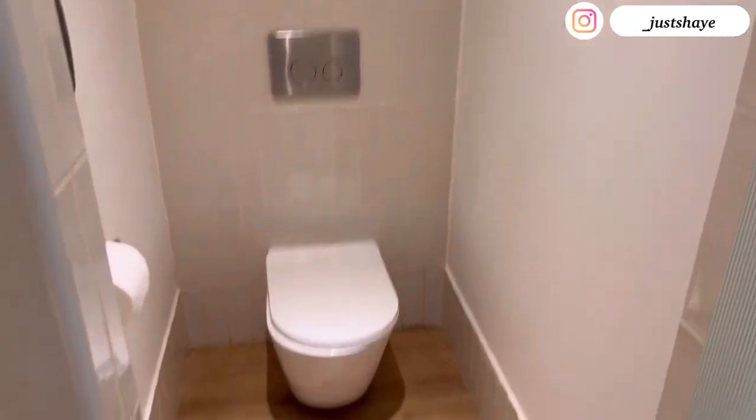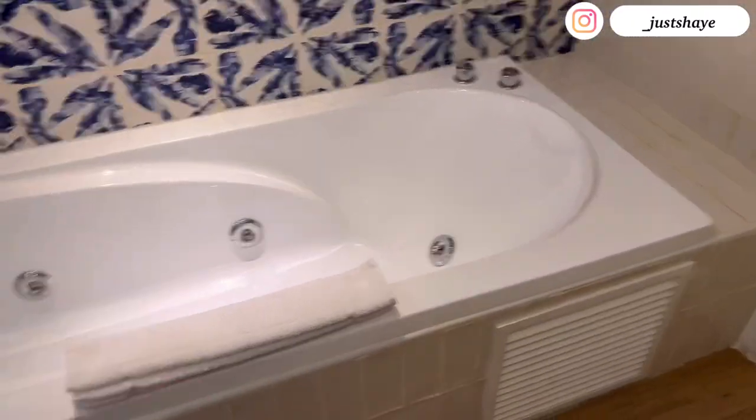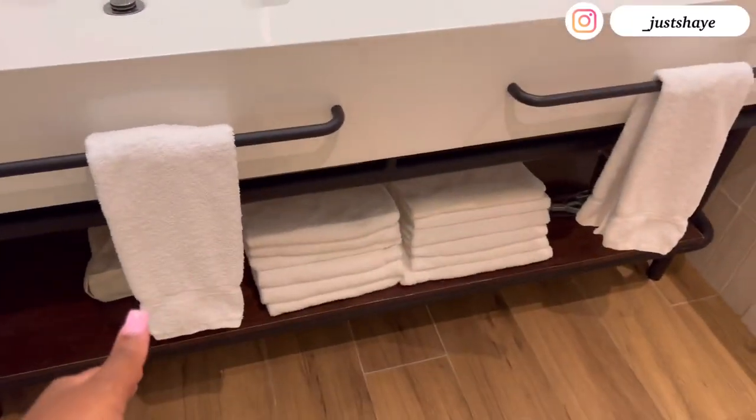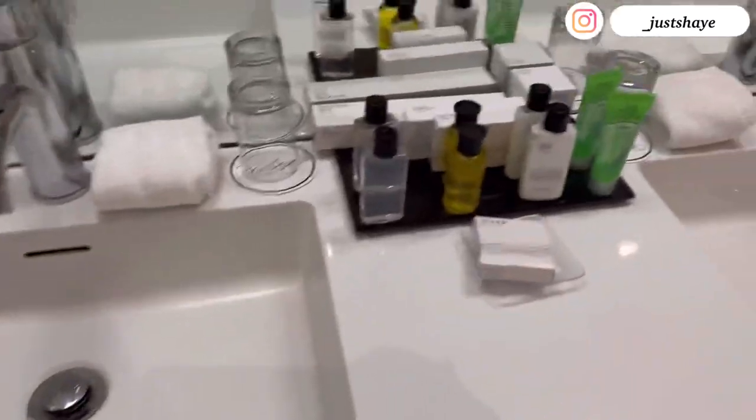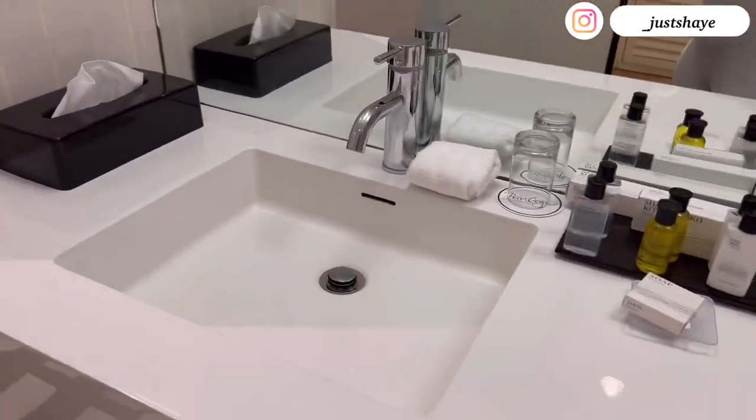And then real quick before we go to the bathroom, we have this mirror. I wish they would have angled it somewhere else so you can actually get a full body picture. But it's whatever. Then when we open this door, we have the bathroom, the toilet, a better mirror, a jacuzzi tub. I will be using a whole bunch of towels. I mean, like a whole bunch of towels. A nice array of soaps, shower gels, and all type of things.